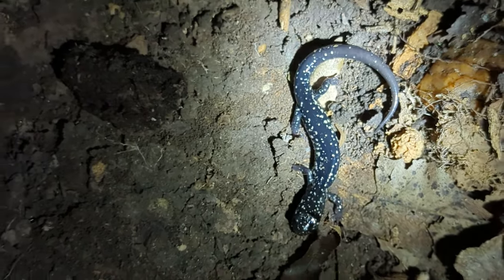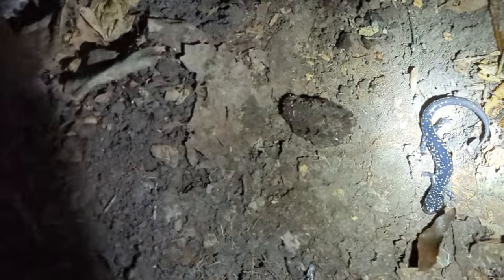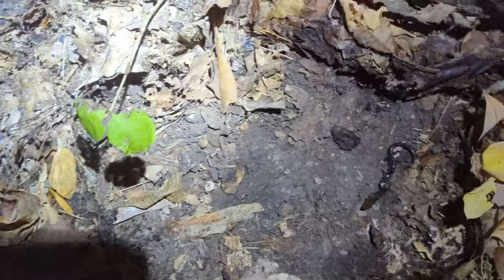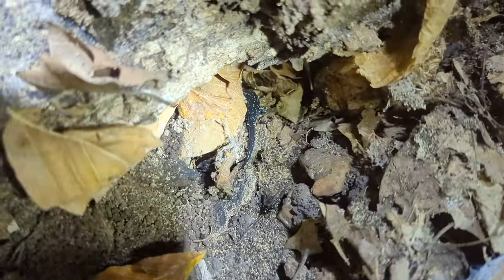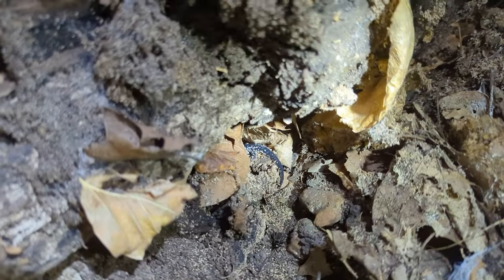Whoa, I am so excited. All right, let me take him out, put the rock back, and I'll talk about him a little more in a sec. My goodness, what luck. So this salamander's here. I didn't even see this one here, but I did not flip this log yet. And yet I just poked over and saw that there is a little salamander here.